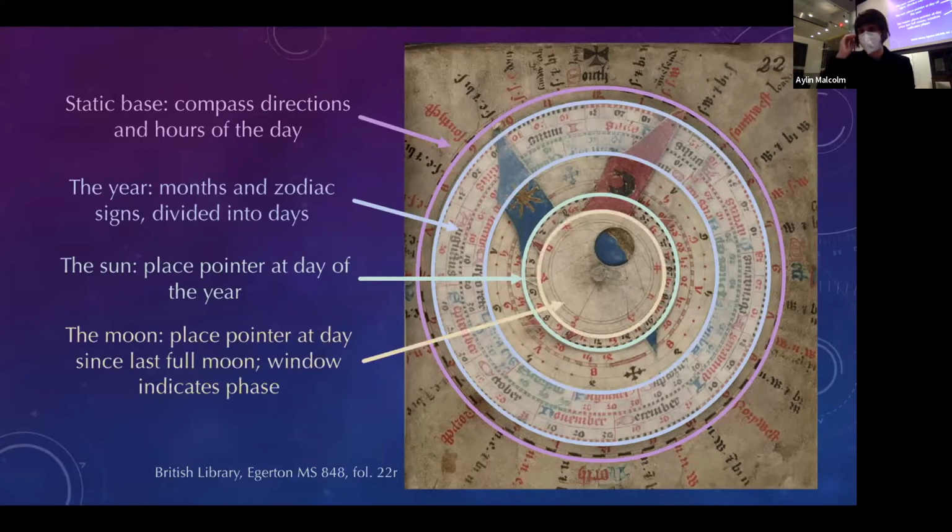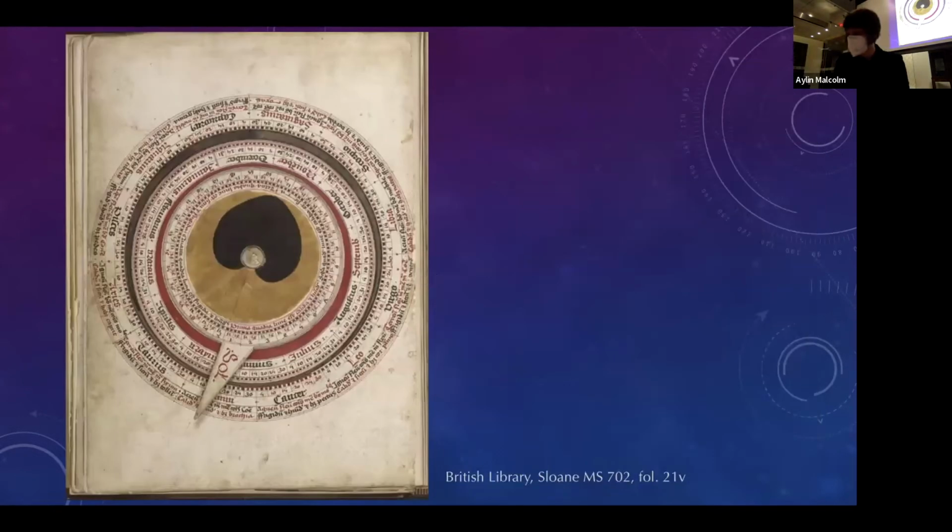And then finally, the uppermost disk corresponds to the moon. The sun disk is divided into 28.5 segments representing a lunar month. So one would place the moon pointer over the number indicating how many days it has been since the last new moon. If we look at volvelles where the top disk has fallen off, you can actually see that the solar disk is often painted like a heart. And this means that as the hole in the top disk moves over this heart, the user perceives a rough image of the lunar phases.